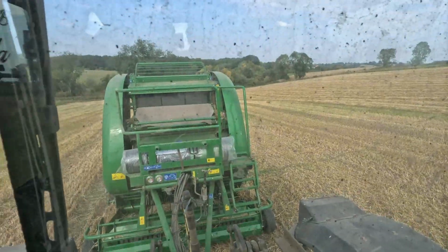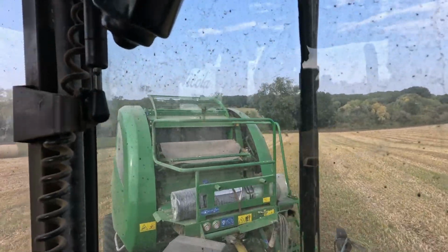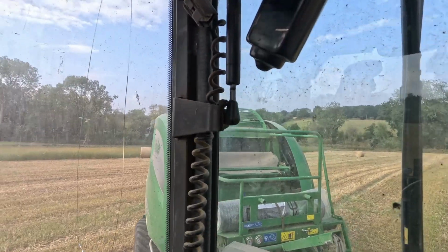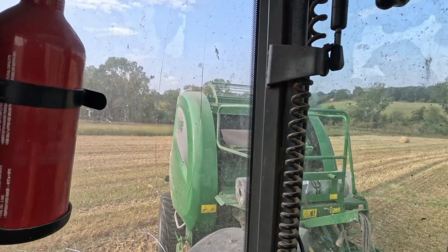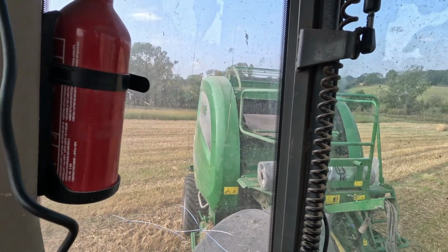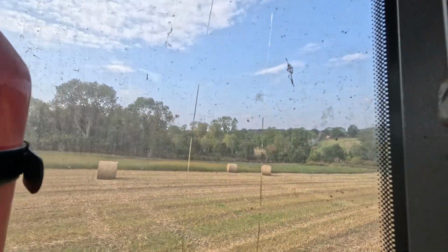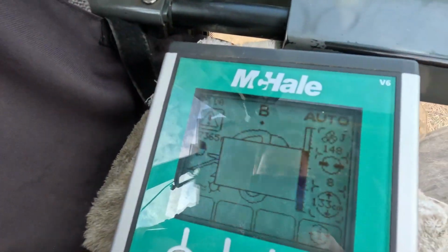It's beeping, so the net is being put on. Don't think about being on a hill, we can just roll round. Open the back door. Close the back door. Stop. So yeah, it's all good. That doesn't sound good. Talk to me, Goose.